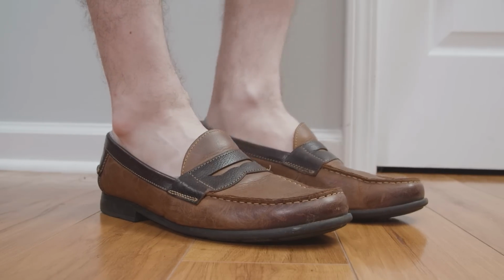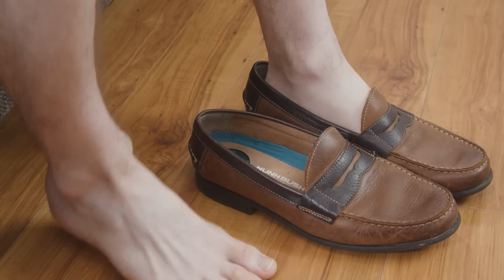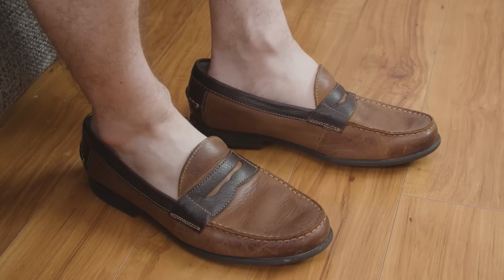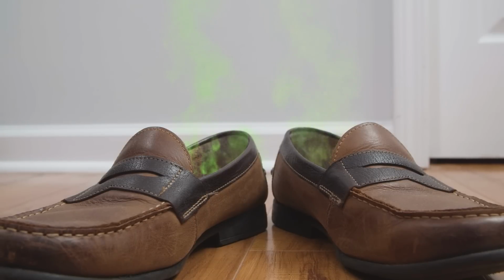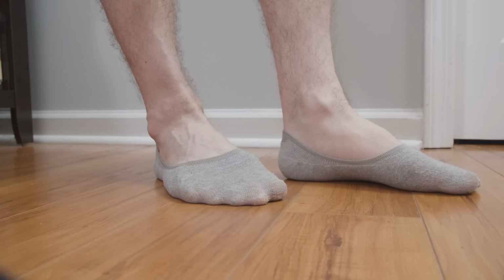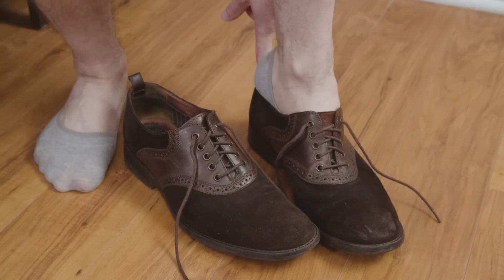Now, some of you guys may be thinking, well, I'll just go sockless then. Why spend money on something that nobody sees? Well, here's the deal, going sockless can start to develop an odor, and it's better to go with those no-show socks. Believe me, they're relatively inexpensive. Look for some deals out there.